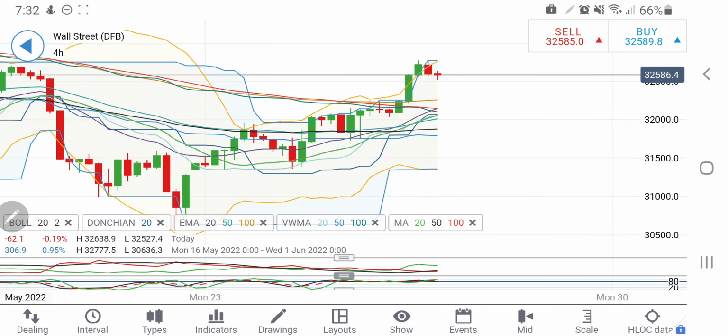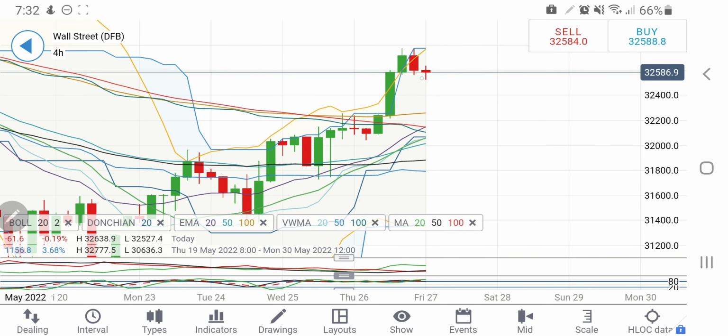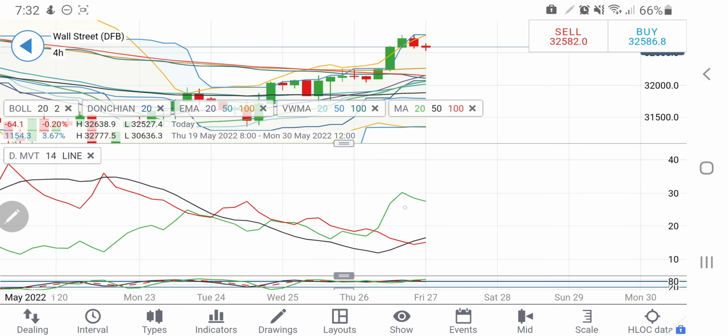Now look at this. On the downside, if it breaks past 32,500, one can expect that it will try to come back towards 32,400 and 300 levels, which are going to be very strong support levels. Below that, 32,200 levels will come into the picture. So the only bearishness on US30 is below 32,200. Below that, it will definitely start breaking again on the downside.